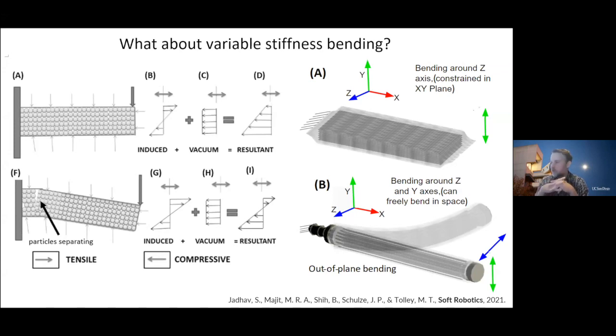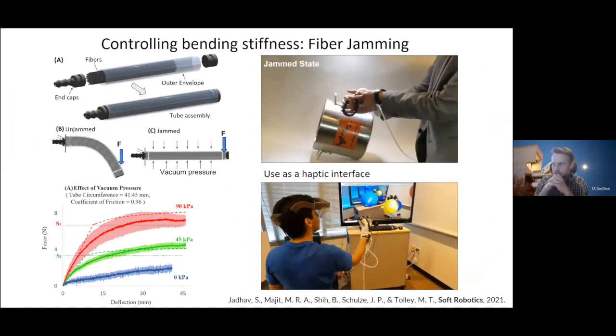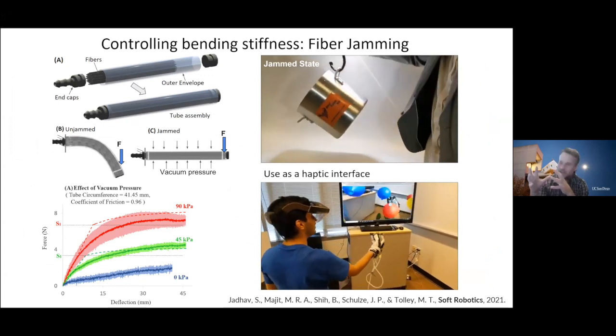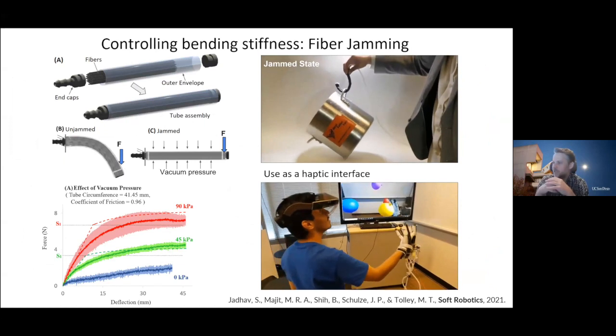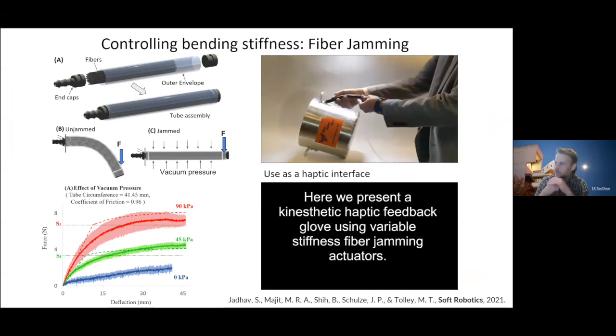There's other groups have also worked on layer jamming, where you have a number of layers that you stick together and essentially it becomes a thicker beam. But that of course controls bending in about one axis. If you want to do bending about any axis, you can do a sort of linear version of this where you have a fiber jamming actuator. And so this is looking at some of the very nice modeling work that he did, and also experimental work in showing a fiber jamming actuator as a tool, and potentially that can be used as a haptic device to provide resistance to motion in desired configurations.